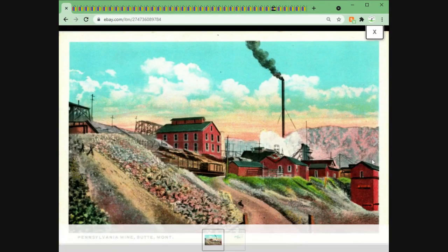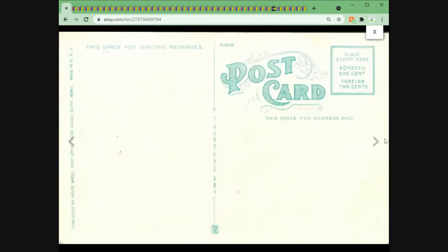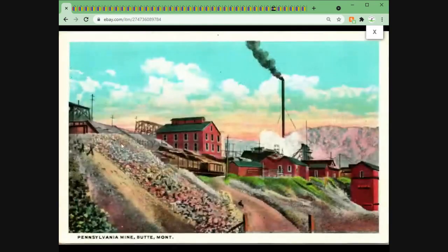Here we have another white border, Pennsylvania Mine in Montana. Butte, Montana. I had 2 of these. The other one was already sold a few videos back, and here's the second one, $4.95 plus $1 shipping.